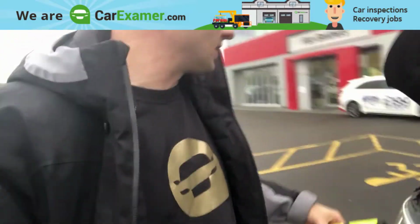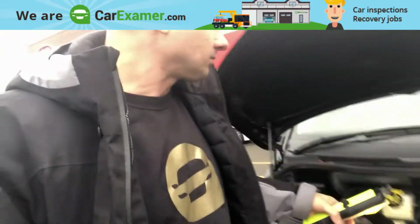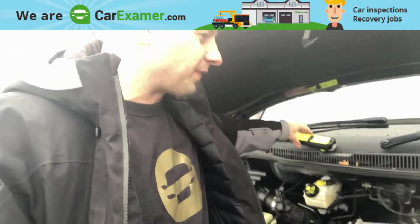Same as the tires, the pads, the discs, the interior. Check all the fluid levels. If something doesn't feel right for you, just get an expert, ask somebody who can do it. It doesn't matter who it is, but at least somebody with mechanical experience who knows what they're doing.